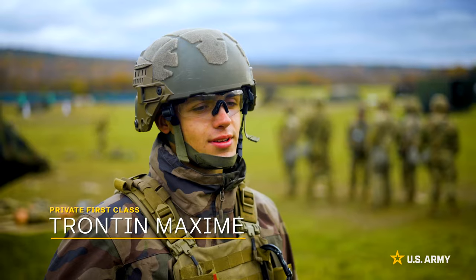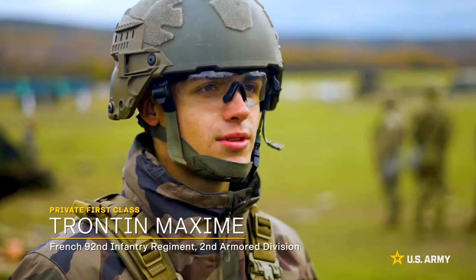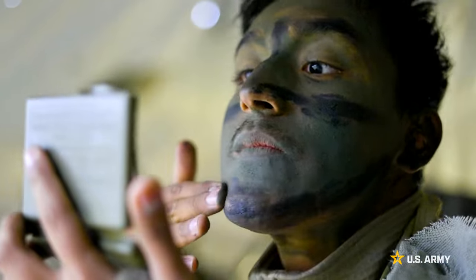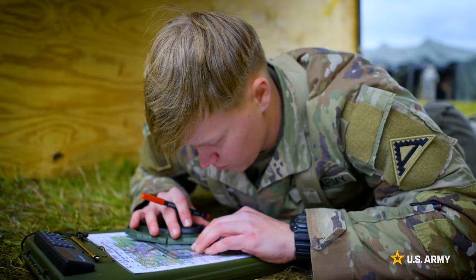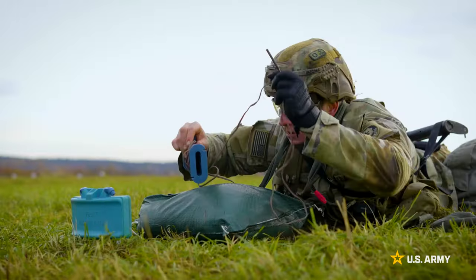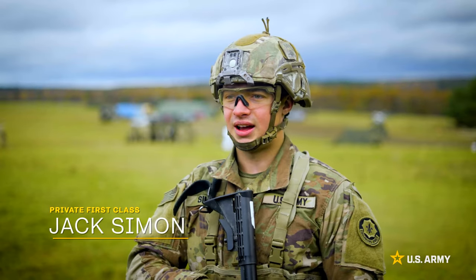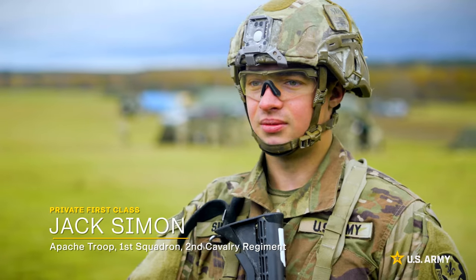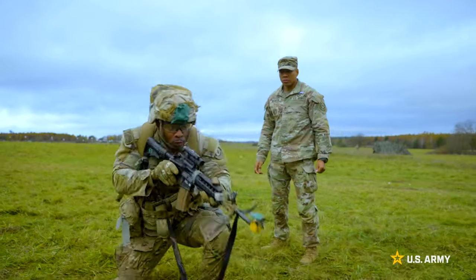It's really a great opportunity to be working with the 2CR regiment because the French and the Americans have history together. So it's good to continue to train together, to spend more time working together. Just the memorizing, being able to do 30 different tasks all in sequence, for me it's a big deal, you know, being able to show that I can be an expert at my job.